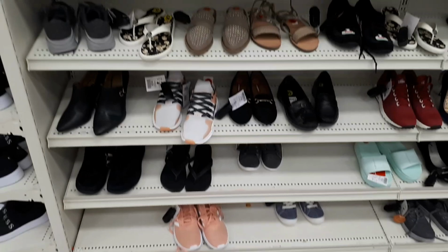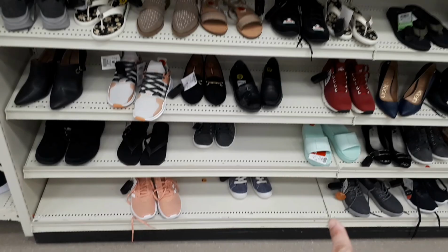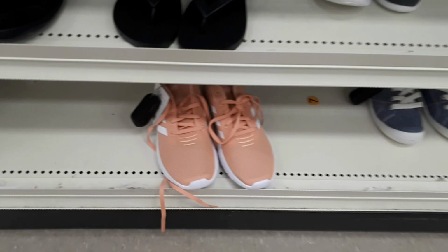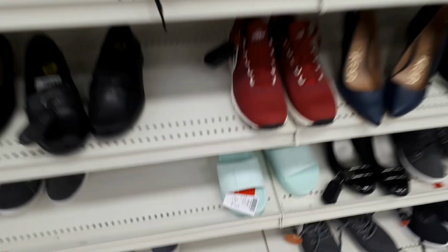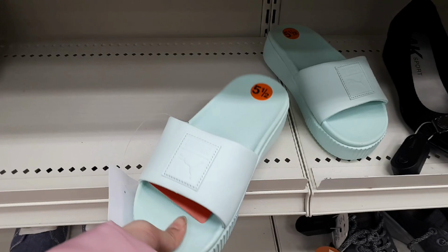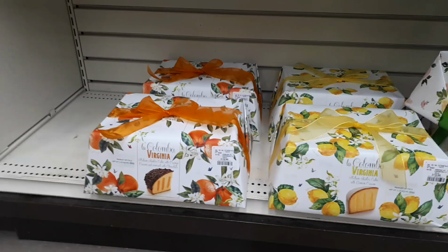Okay, I'm gonna do a test. If you could figure out within where this line is, what I'm gravitating towards. If you guessed these, you are wrong. It's actually these. They're so cute. I love the color and the platform. I know, one was on each side, but look at these Panettone tips.